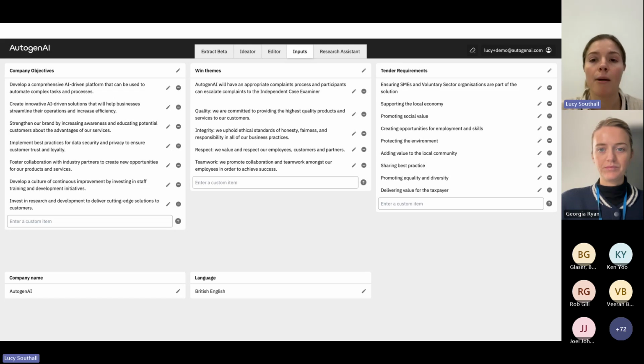By automating those time-consuming, mundane aspects of bidding, AutogenAI is giving businesses everywhere across all sectors the competitive edge by giving them more time to focus on the strategic planning, building strong client relationships, and completing those high-level tasks.